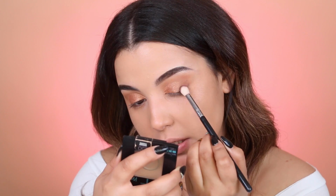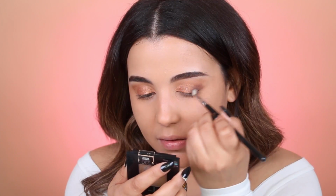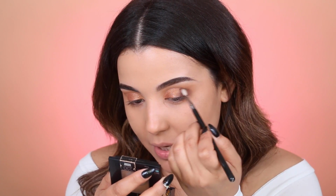see, it's not uber pigmented. I definitely feel like you're gonna have to build this color up to your desired intensity, which isn't always a bad thing. I did switch brushes a little bit just because I do want to place this color precisely while also blending at the same time.